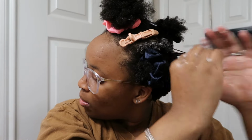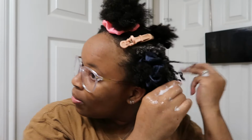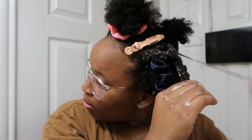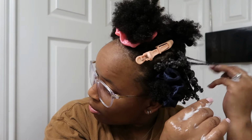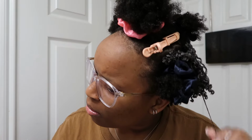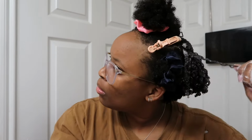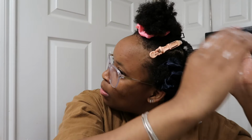But over time, I realized that I really didn't feel like anything my hair needed. I just didn't feel like there was anything that Mielle did for my hair, and I used her products for years. So in regards to wash days and keeping up with the maintenance of my hair, I just felt like it was an absolute no.